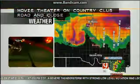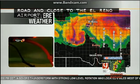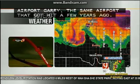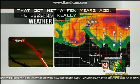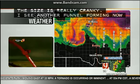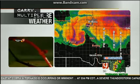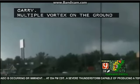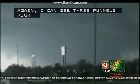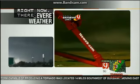Man, the sky is just really cranky. I can see another funnel forming now, Gary. Oh, there it is. Mike, can we go second scan again. There it is. It's on the ground again. Multiple vortices. I can see 3 funnels right now. See it open there? There you go. There's 3 vortices right now just southwest of Country Club Road, and I'm south of I-40 on Country Club Road.